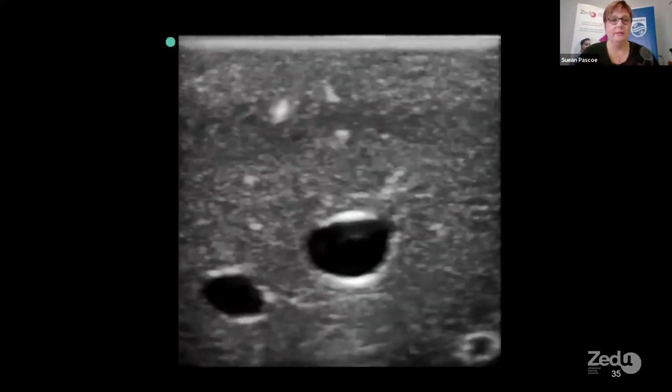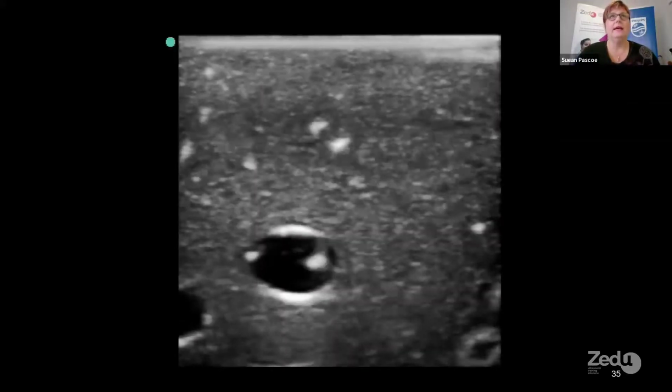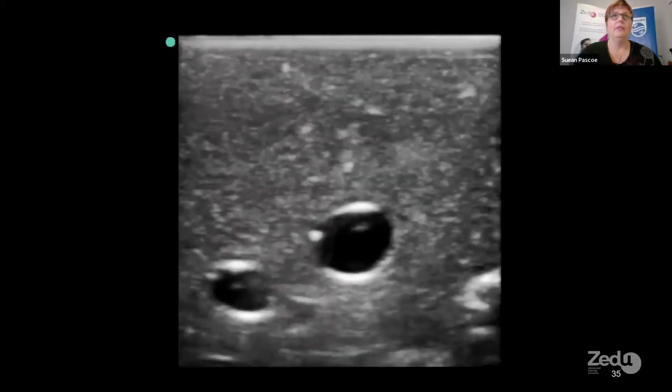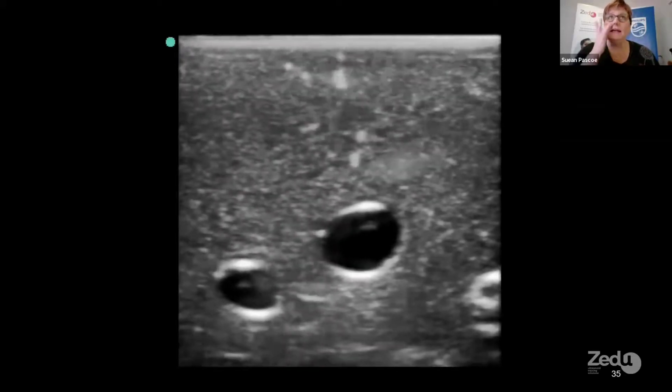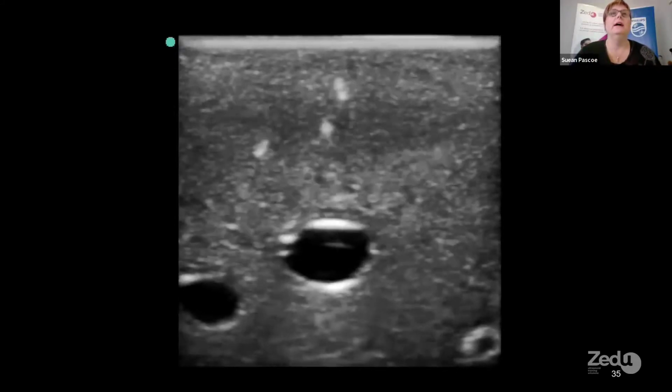Advance your needle a little bit, see the tip, then move the probe away so that you can't see anything, and then advance the needle and then the probe, and keep following the leader. The probe is the leader until you get into the vessel.